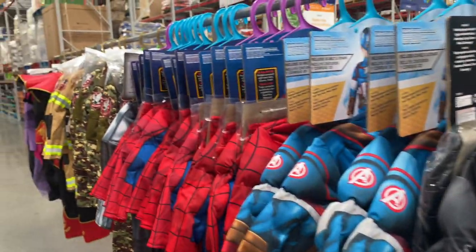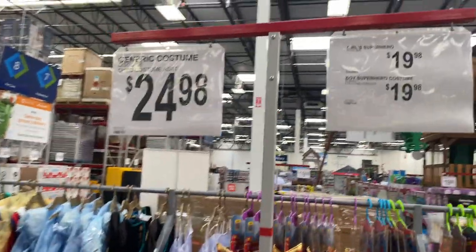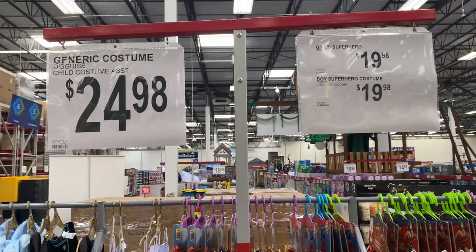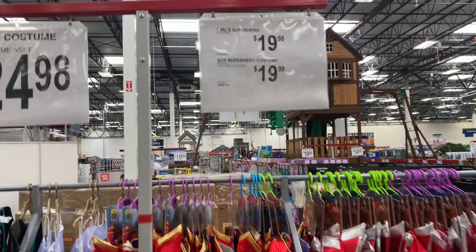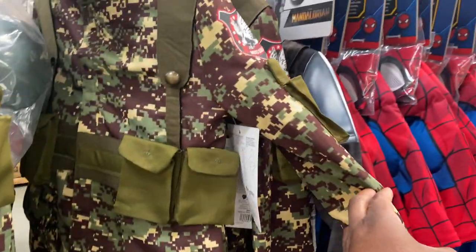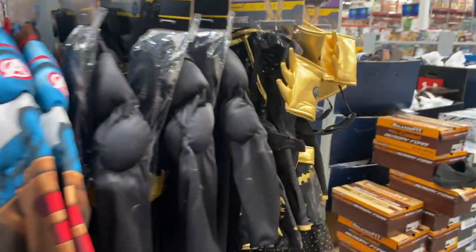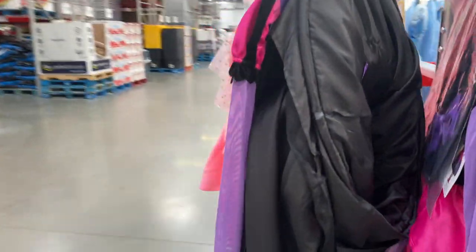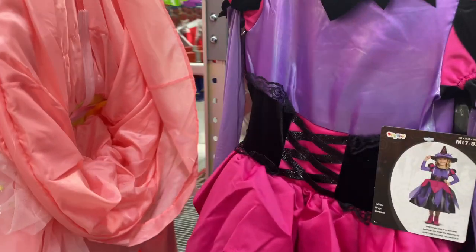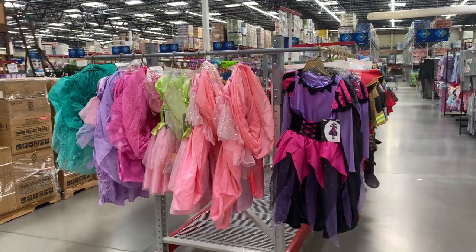And they already have Halloween costumes out. And those are the prices. Generic costumes are $24.98 and superheroes are $19.98. I don't like that. Batgirl. So they got all these costumes all set and ready for Halloween. It's not a huge selection, but you know, it's something.